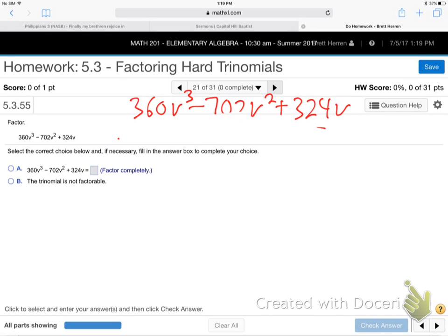Well, let me show you how. You might wonder, how do you know, Mr. Aaron? Let me show you how I would know if I did 2 that it wasn't enough. If I did 2V as the GCF, then that would leave 180V squared. Use my calculator, just divide by 2, right? This is going to be wrong. Let me show you. What would that be?